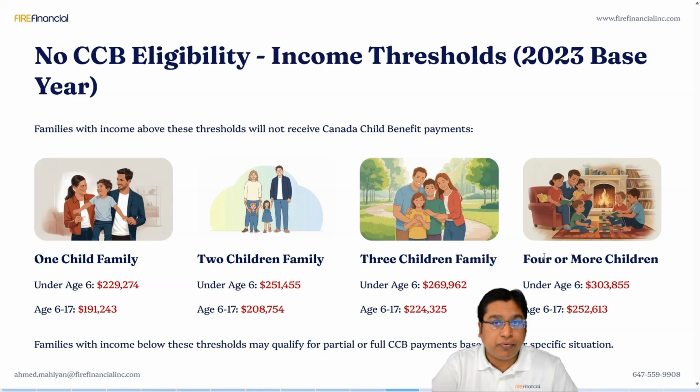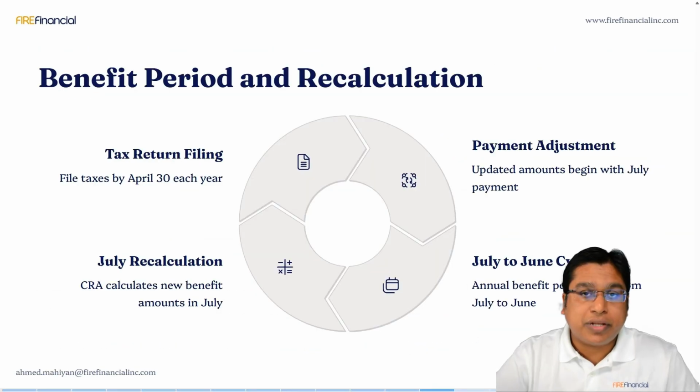And if you have 4 or more children, then the amount is roughly around $304,000 and $252,000. As you can see here, depending on your specific income level, you may or may not receive any Canada Child Benefit. So unless you really file your tax return, it's really difficult to know how much you will qualify. So now let's take a look at how CRA pays you this Canada Child Benefit.